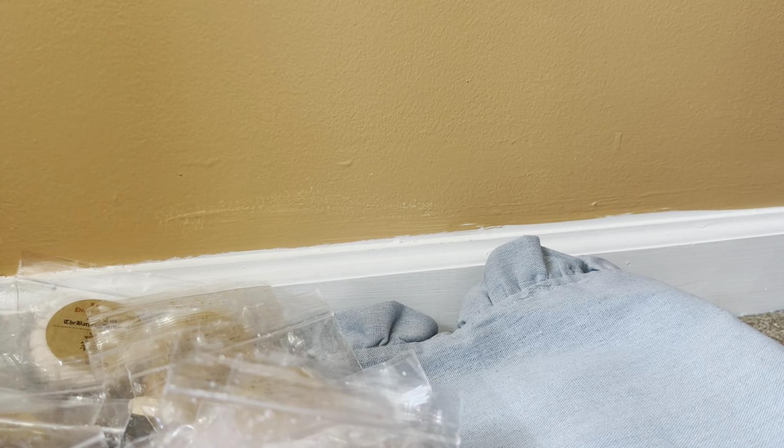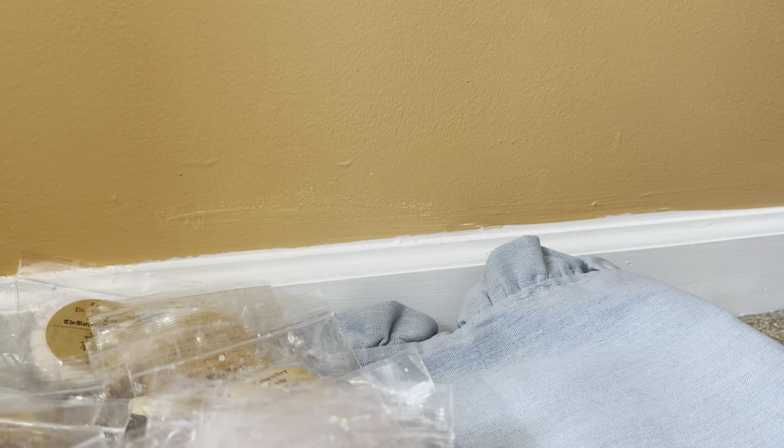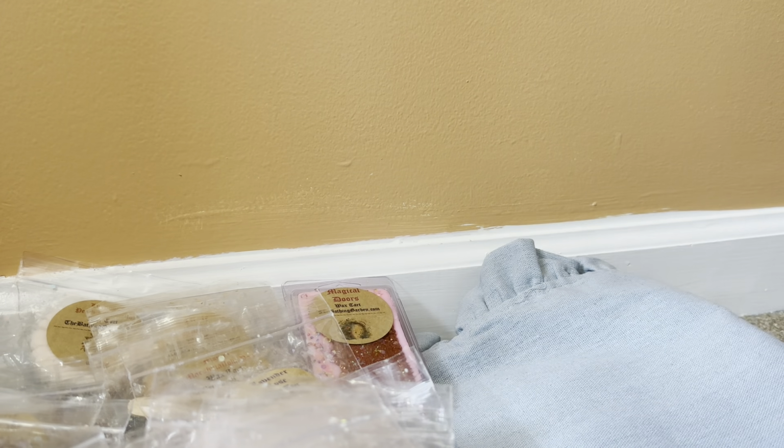Okay, now let's hop on into the clamshells in the destash. The first one of those is Magical Doors. This is a new to me scent from them. I love it. It's such a unique scent. It's sweet. It's very sweet. And this one is difficult to explain because it's so unique. But a bit sweet, a little fruity. There's a little deepness to it. It's amazing. I love it.